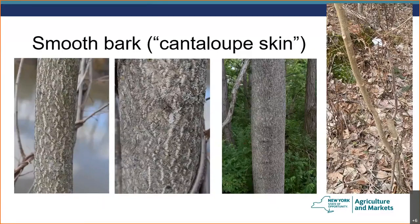but the really new saplings and growth will have more of a texture like on the far right photo of that thin sapling, where it's kind of just a light brown color, maybe even a little tinge of green, with small dots. Those are the lenticels on it. And you will see a lot of new growth this time of year with that type of bark as well.